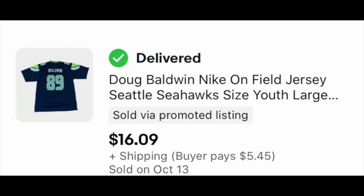She was going for 50 cents a book, and that was it. So we picked them up anyway. $2 for Doug Baldwin, I believe, and it sold for $16.09. And if you notice on here, it said delivered. This is like the 3rd time my post office has done this to me.